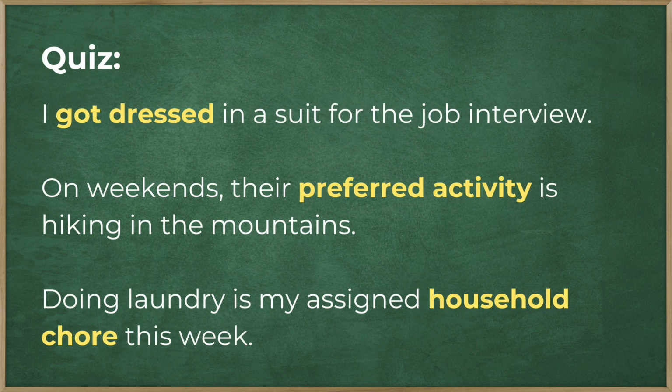I got dressed in a suit for the job interview. On weekends, their preferred activity is hiking in the mountains. Doing laundry is my assigned household chore this week.